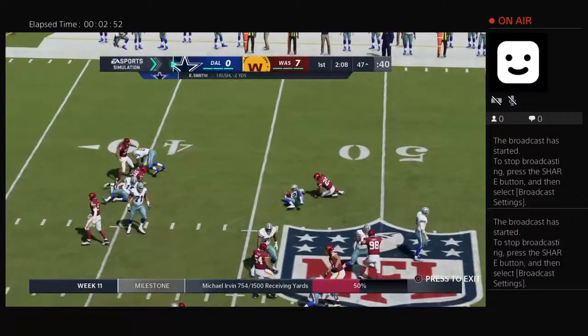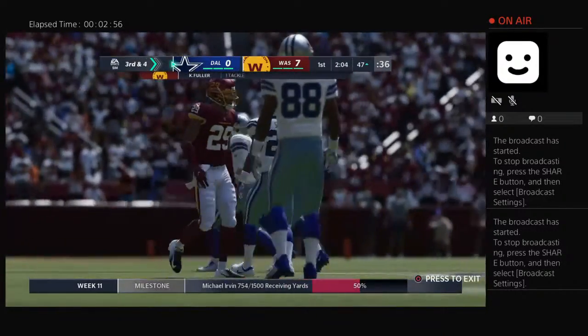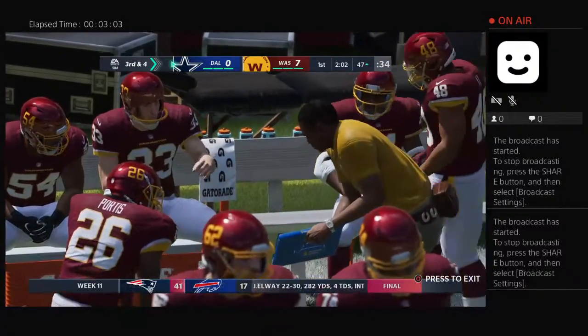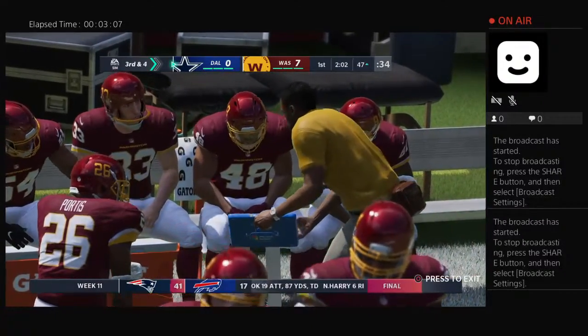And he is going to be stopped cold behind the line of scrimmage. 22. He was brought down by... This defense is a difficult one to prepare for, one of the best in the league. They'll come at you from all angles, and they did a nice job there stopping him for a loss.